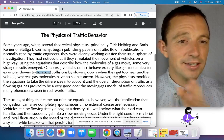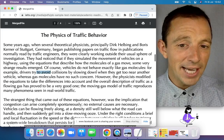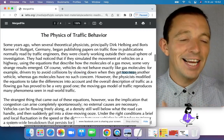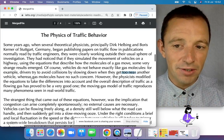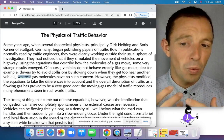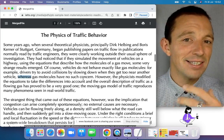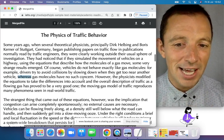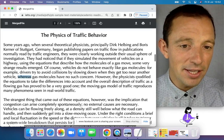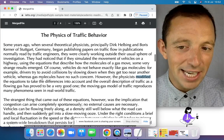Try to avoid. You obviously avoid a collision, avoid a crash by slowing down, reducing the velocity, slowing down when they get too near, excessively near another vehicle. Whereas has the significance, however, whereas gas molecules have no such concern. They don't have the same worry. They don't have the same stress. However, the physicists modified, changed the equations to take the difference into account.